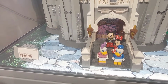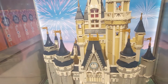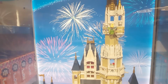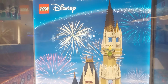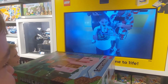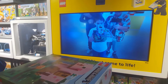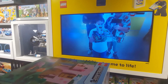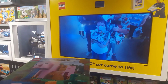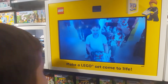Now this is awesome. It even has the inside of the castle. Old cannon fireworks, look. And there's Tinkerbell. Very cool. Oh, they have the virtual reality thing where it builds the set you're holding. That's awesome. Wallpapers. Turn it to the side, buddy. You can see it. That's so cool. Oh, the head fell off. Is that a giant pig? Yeah.